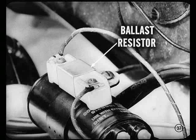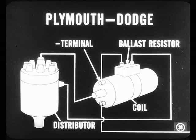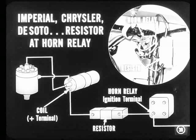On the Plymouth and Dodge, fellas, this resistor is mounted on the coil. Tech's right. The Plymouth and Dodge ballast resistor is connected between the negative terminal of the coil and the primary terminal of the distributor. On Imperial, Chrysler, and DeSoto cars, the resistor is mounted on the fender shield next to the horn relay. It's connected between the coil positive terminal and the ignition terminal of the horn relay.